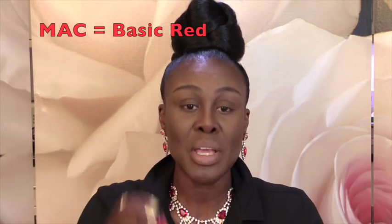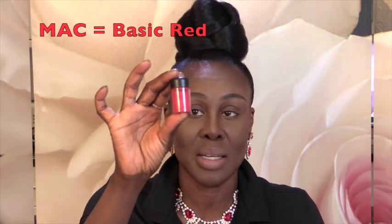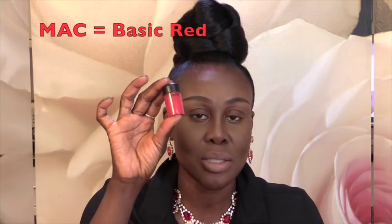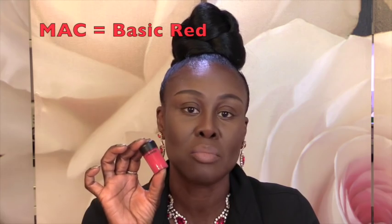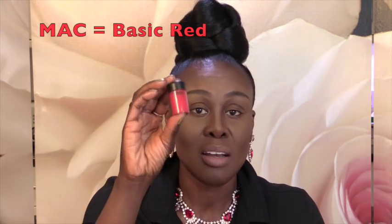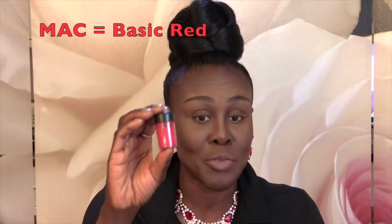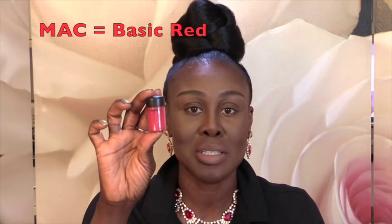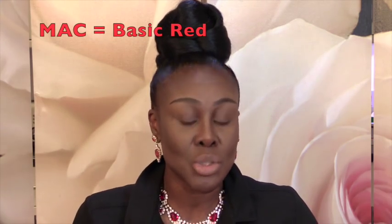So the color is called Basic Red by MAC. That was where I got my red and I love it to death. It's one of my favorite colors and it just complements my complexion like no other. Love it. It's different. It's front and center in your face and it absolutely stands out. Basic Red. So without any further ado, let us start.